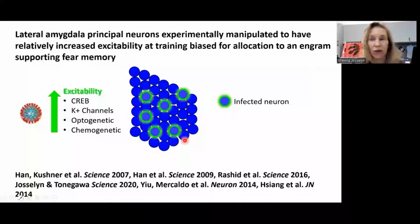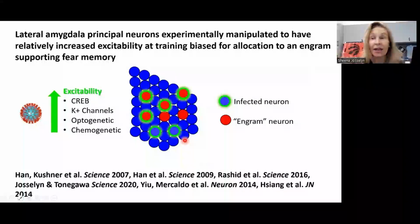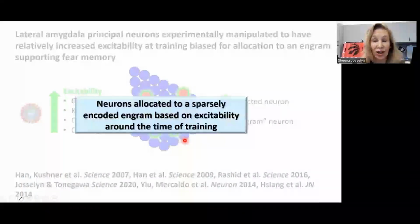And lo and behold, we found that neurons with increased excitability right before the time of training ended up becoming what we call an engram neuron, a neuron that's really important in storing this memory. These are very correlational data, and they suggest that neurons are allocated to a sparsely encoded engram based on excitability at the time of training. But are these neurons really necessary?